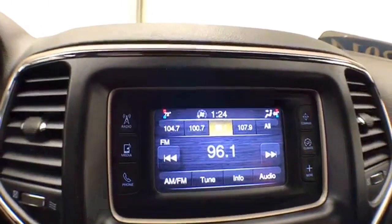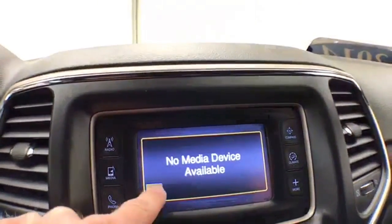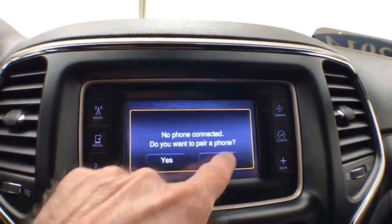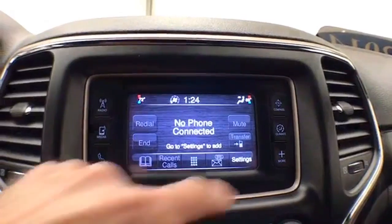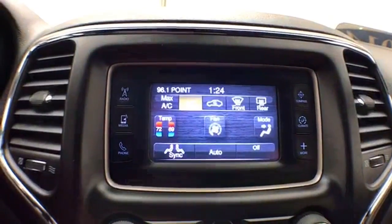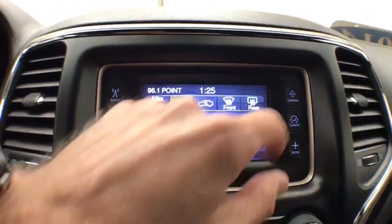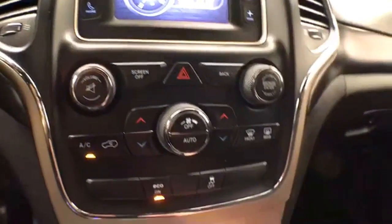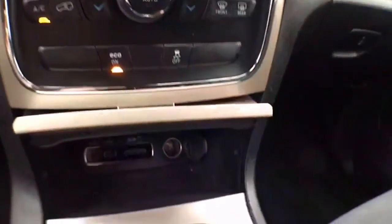Touchscreen display for radio. You can connect various media devices. Bluetooth connectivity for hands-free phone use. Dual zone automatic temperature control to make sure everyone's comfortable, as well as compass display. Hard keys below for the things used most often.